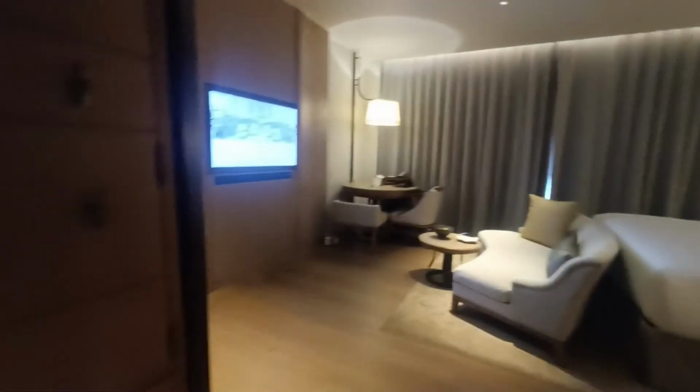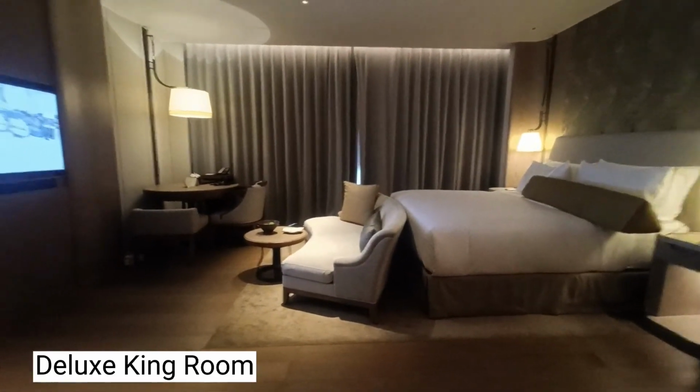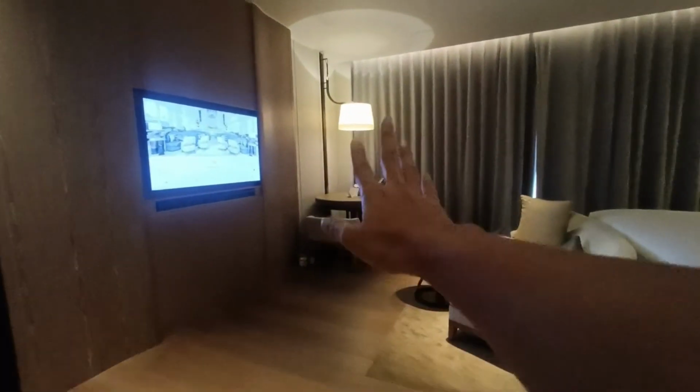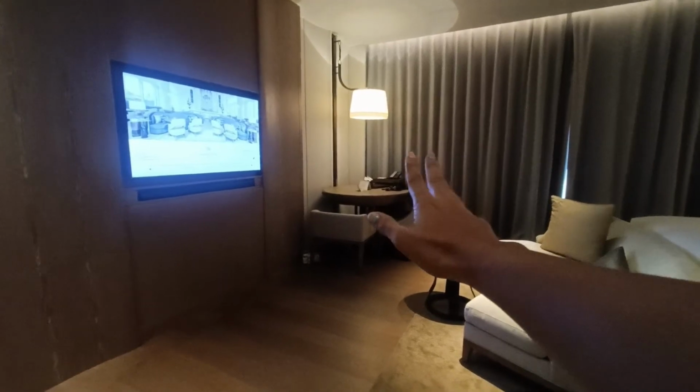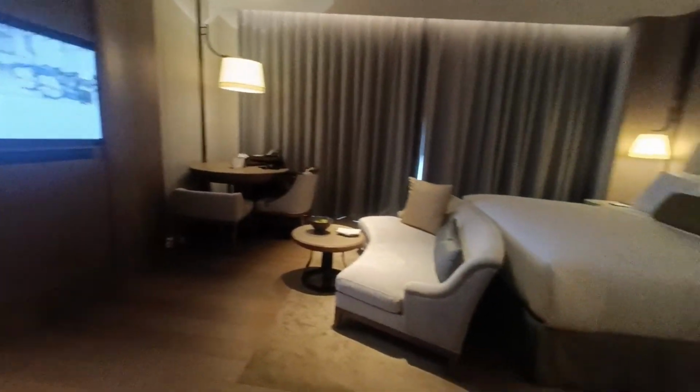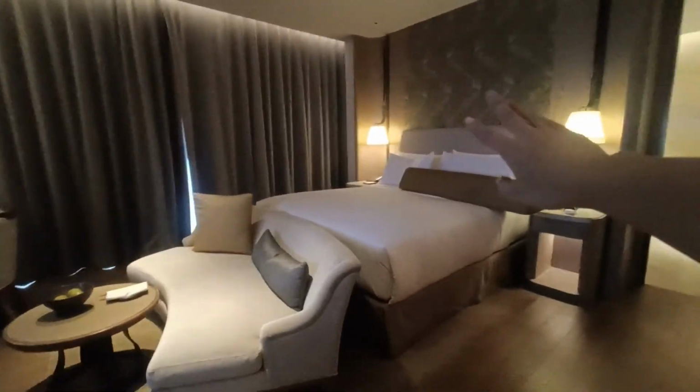I'm going to show you our room. So that one, the sofa, of course, table and chair, when you can work, you can put your laptop there, or you can eat there. And this is the bed.